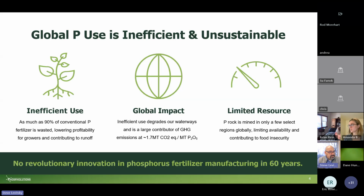There's also the carbon emissions related to that product. And then finally, it's not like nitrogen where you have an unlimited amount in the air that you could transition into a fertilizer product. It's a finite resource that we get from rock. And that rock, although there is a large reserve still left, I think about 76% of it is in Morocco. And in the United States, we probably have about 50 years left of our phosphorus reserve, and then it's going to be similar to the oil market where we're going to have to go elsewhere to get our product to feed our crops.